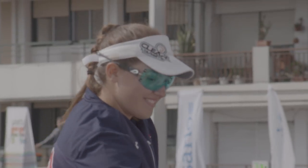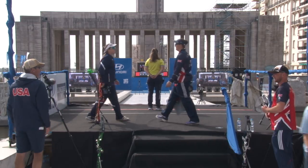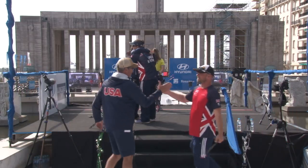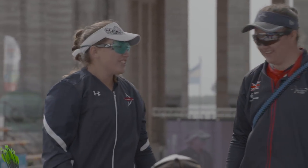Fantastic. Yeah, we've seen 2 seed number ones win gold. Brilliant for them. She shot so well in that match, didn't she, Alexis? Yeah, she kept the 10s going. Really strong shooting from both archers.